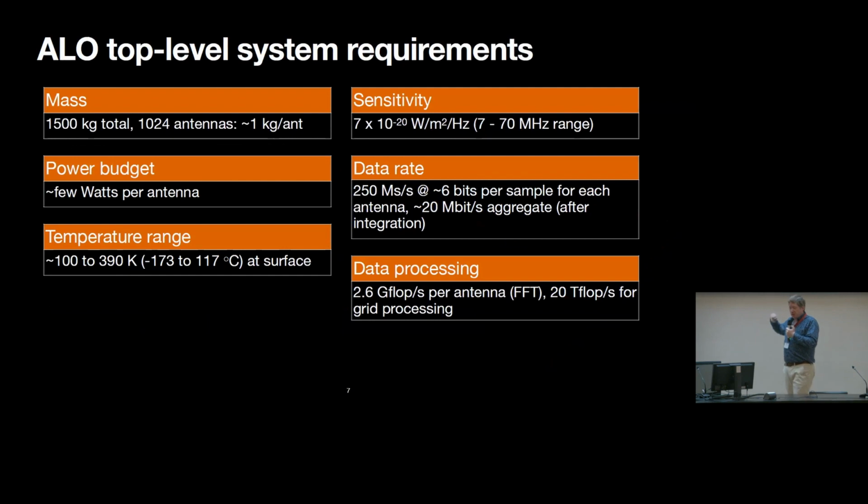So some top-level system requirements. I'll very briefly go through the slide because it's just a few numbers, but we're talking about a rough payload estimate of about 1.5 tons. That's a safe estimate for the capability of EO3. And so the mass per antenna needs to be on the order of 1 kilogram at max for an antenna that's several meters in a linear dimension. Power consumption needs to be limited to a few watts per antenna, and so we need to think of ways to locally generate this power per antenna element.